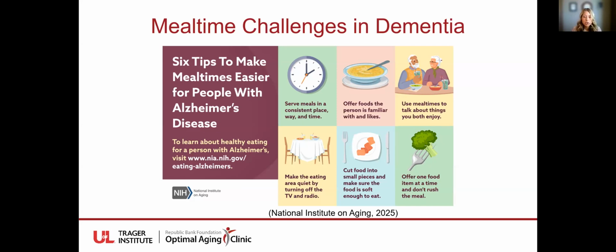So first, trying to serve meals in a consistent place, a consistent way, a consistent time each day really helps to create a comforting routine. And then offering foods that are familiar and well-liked helps to reduce their anxiety and encourages better eating. And then using mealtime as an opportunity to connect socially by maybe talking about shared memories or just some light, enjoyable topics.